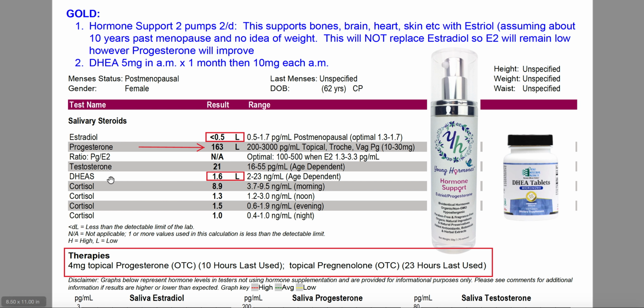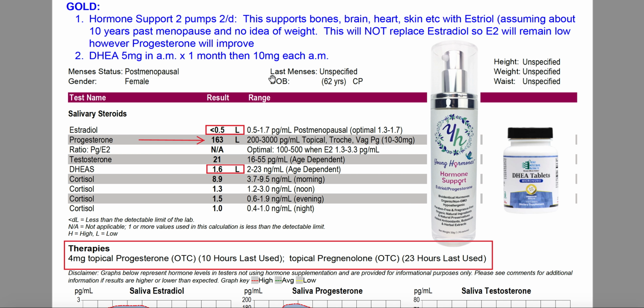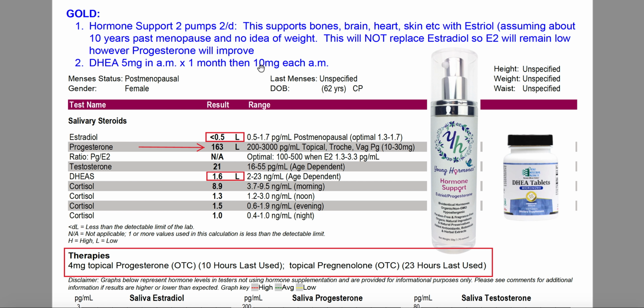Okay, now what about DHEA? We're low here, and we really need DHEA to support the adrenal glands. And so I'm going to recommend DHEA 5 milligrams by mouth in the morning each day for a month, and then pop that up to 10 milligrams, and that will serve you quite well.